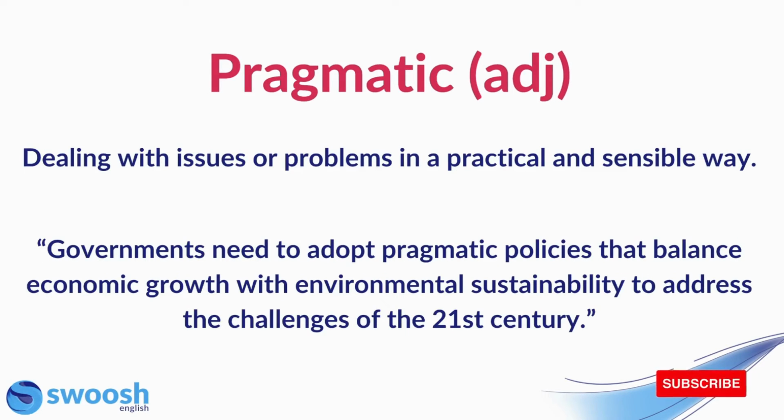Pragmatic, another adjective, meaning dealing with issues or problems in a practical and sensible way. For example, governments need to adopt pragmatic policies, meaning practical, sensible policies. This is another word that could fit to many different contexts and is a useful one to know.